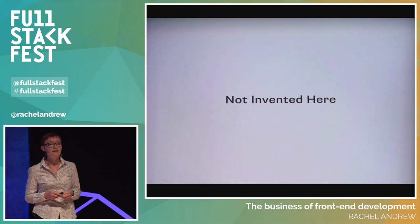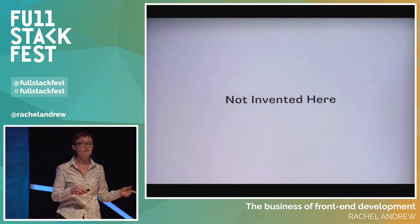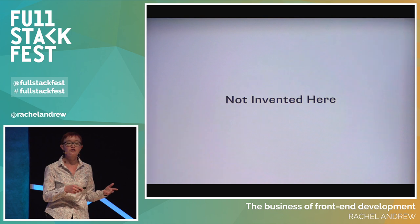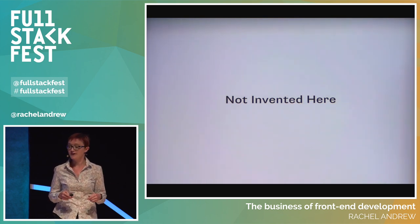Now, I imagine that most people here understand this idea of not invented here syndrome. This is the idea that programmers will reject any solution that isn't developed in-house. And you get this leveled at you. If you build something that's different to what is already out there, and there's another way of solving that problem, people will say, you're reinventing the wheel. Why are you doing that?